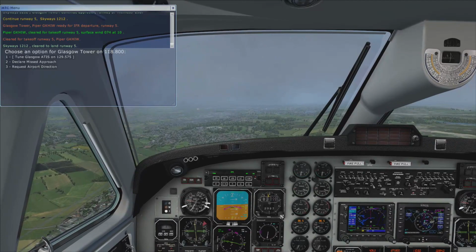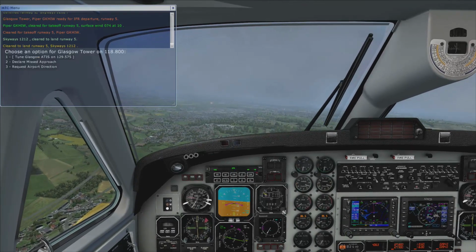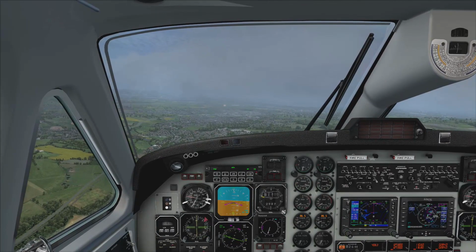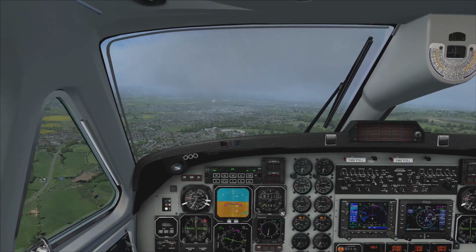Skyways 1212, cleared to land, runway 5. Cleared to land, runway 5. Skyways 1212. Ladies and gentlemen, we are now about to land. Please remain seated until the seatbelt sign has been turned off.